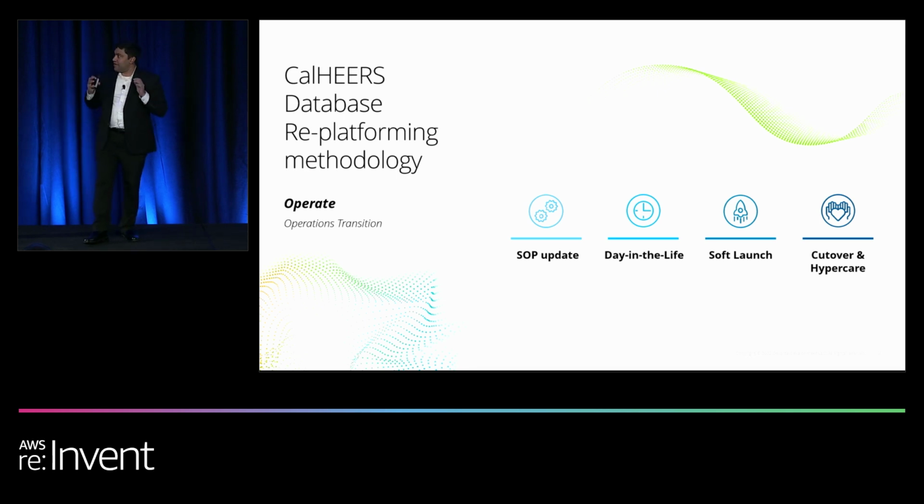But in addition to that, for an effective transition of these activities within our infrastructure operations team, we see a need for executing several activities. We have over 200 standard operating procedures for maintaining and operating the Calliers database. We'll be updating all those SOP documents. We'll schedule day in the life cycles, which will give an opportunity for our operations team to practice those routine database administrative activities. These include provisioning of new infrastructure, monitoring application performance, and remediating issues. It will also give them an opportunity to address any atypical conditions, such as if there are any failures, or if there are alerts, or if they have to do repairs. So those will be practiced during the day in the life session.